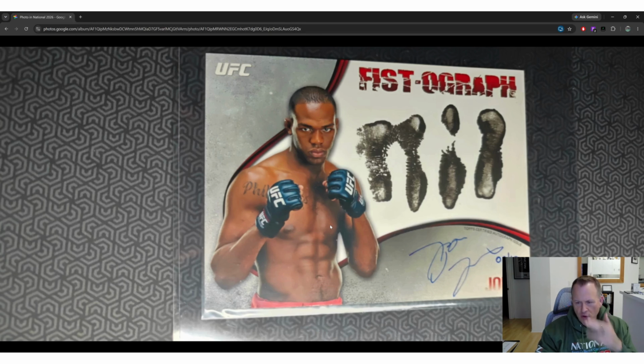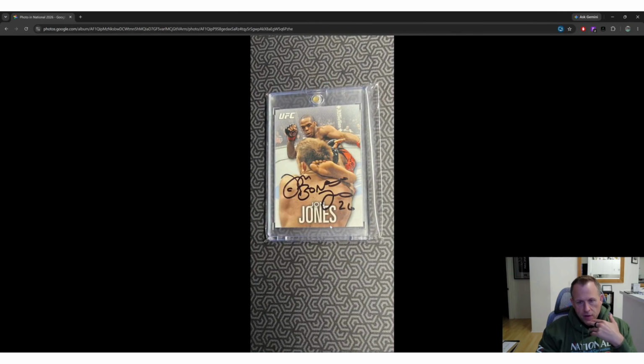But this whole subset of cards is just gorgeous artwork, in my opinion. Like, this is a piece of art to me, and it's just stunning. It's just a great card. So this card has a cool story. This card I signed at the National by John Jones.